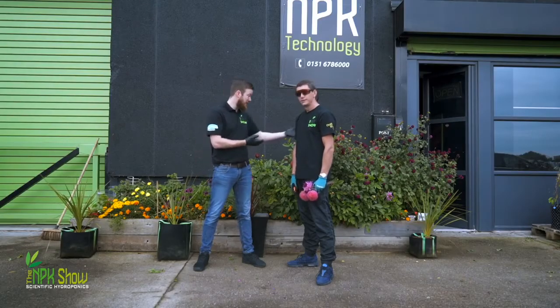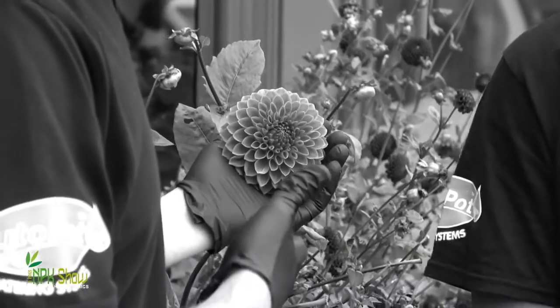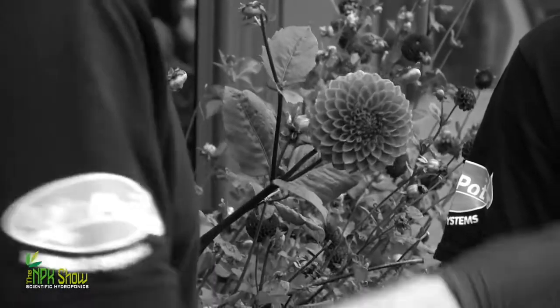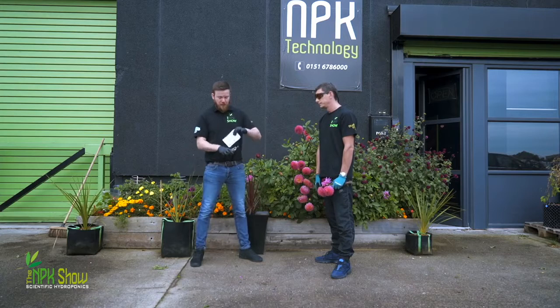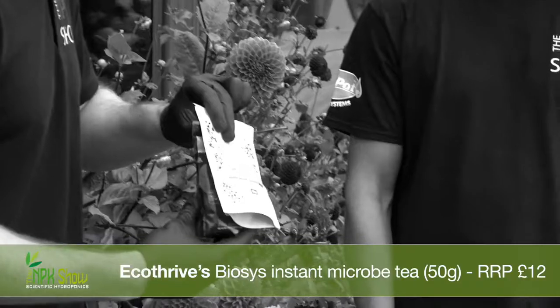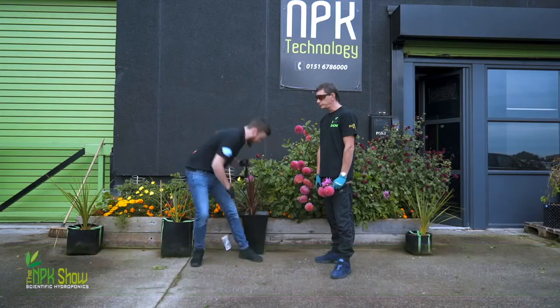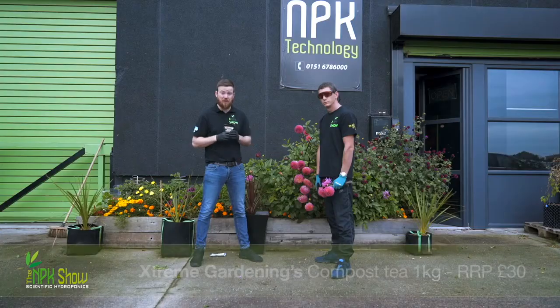Ah, so you're on about the veg period like we talked about last week. Yeah. Because this bed of dahlias that we've got outside here, all the work was done in the veg period. The key thing I want to show you is the products that we used, because you don't always have to overdo it with EC, and we only used 2 products. Biosis Instant Microbe Tea, we made up 100 litres for each bed once. And then just as they start to form buds, we used this tea brew by Extreme Garden. We brewed this for 2 days, and that's great for the flowering period.